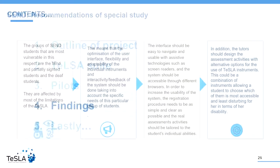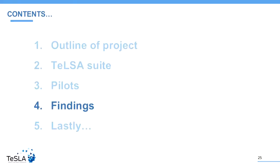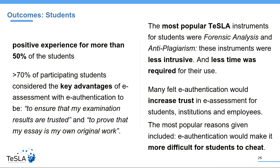If I click next and just catch up with the reading. Okay, so we're moving on to findings now.